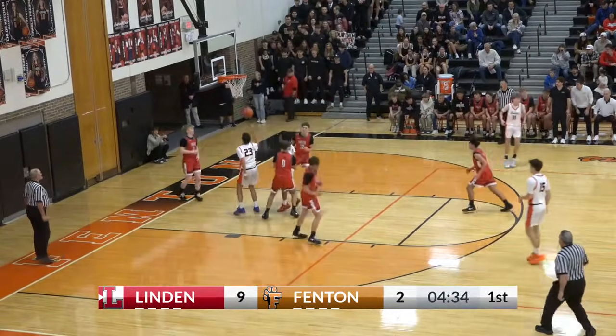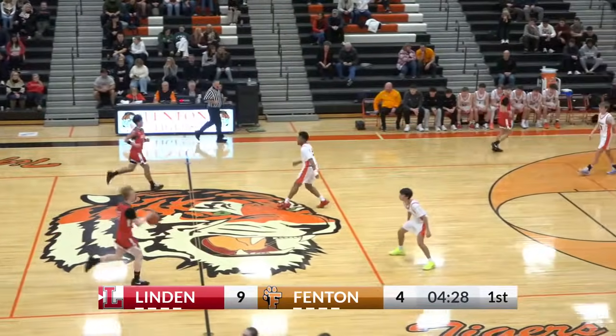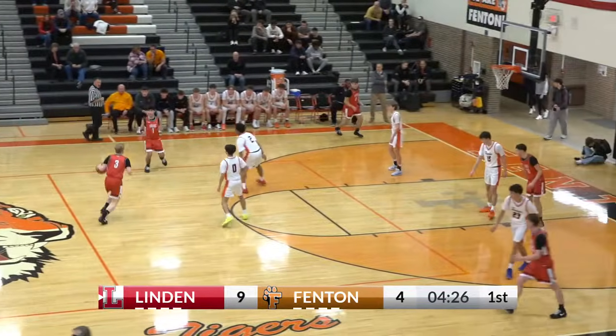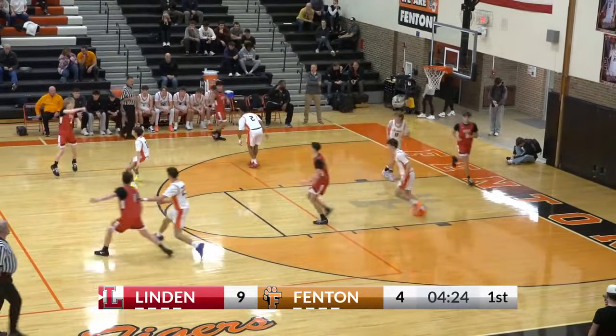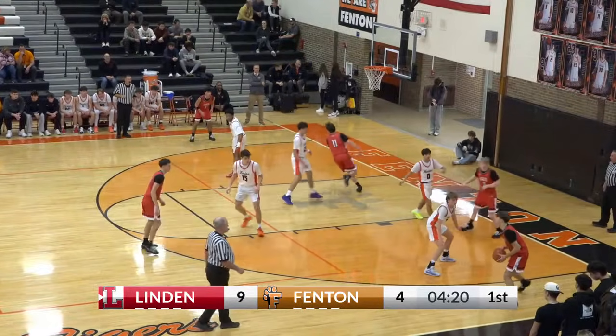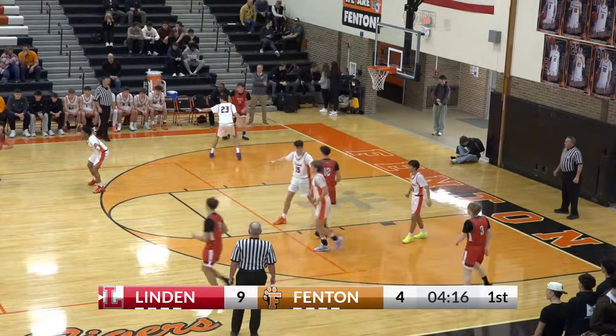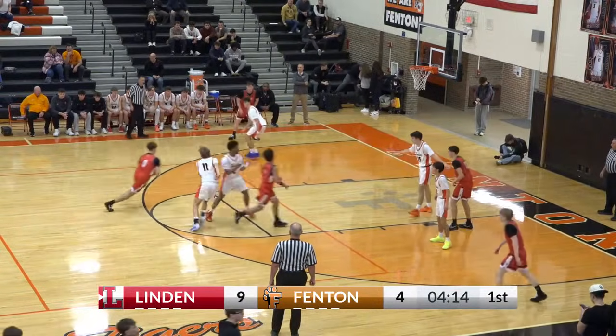Ja'Kai Brown, yes, good handles, good bucket. Ja'Kai Brown finishing like a big body guard, not afraid to use his muscles. Brown averages nearly 16 points per game, really efficient scorer. And it's Linden who's back with the ball, working their half-court sets. It's been a fast-paced game to start this one off.